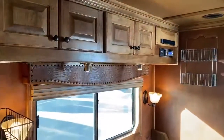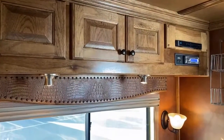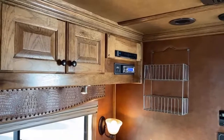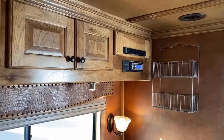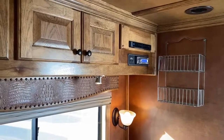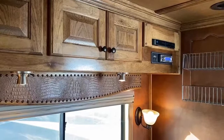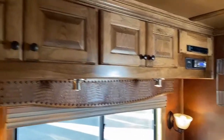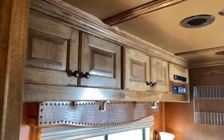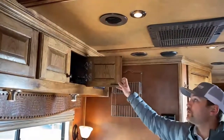Above that is actually a DirecTV satellite dish. This is equipped with a satellite on the roof. Cool thing about using this going down the road, a lot of people worry you're paying for DirecTV monthly like you are at home. But with a system like this, you activate it whenever you come in here. If you turn your TV on and your satellite on, it just charges you for the day you're using it. So it kind of saves you money. You're not having to worry about keeping a subscription going and trying to use your trailer as much as possible to get out of your DirecTV. There's some storage up top as well.